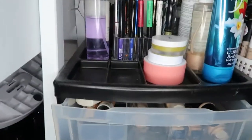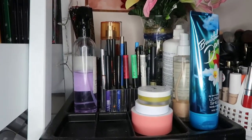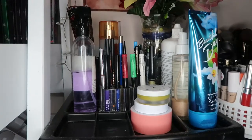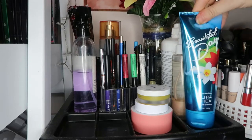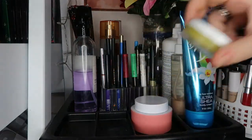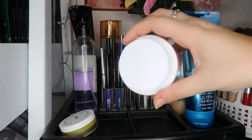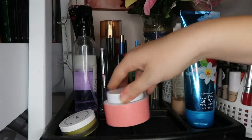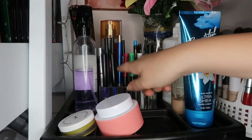Alright, so up here we have just some random things. Like I have my fans, brush cleaner, body sprays, some body cream. I have a lip sleeping mask, which I'm trying out, which I like so far. I have my moisturizer, which I'm almost out of. It's great. And then I have my eyeliners.